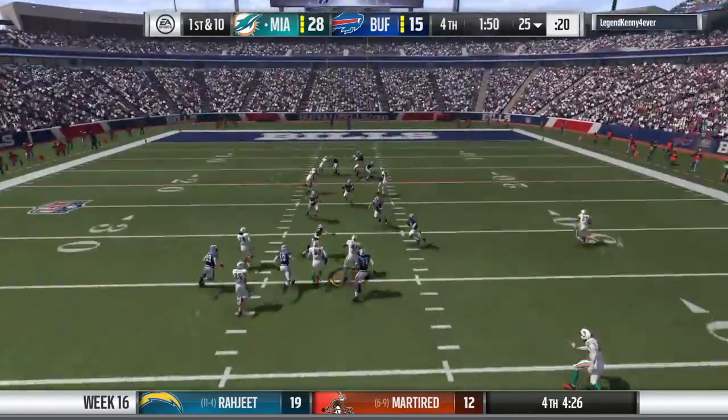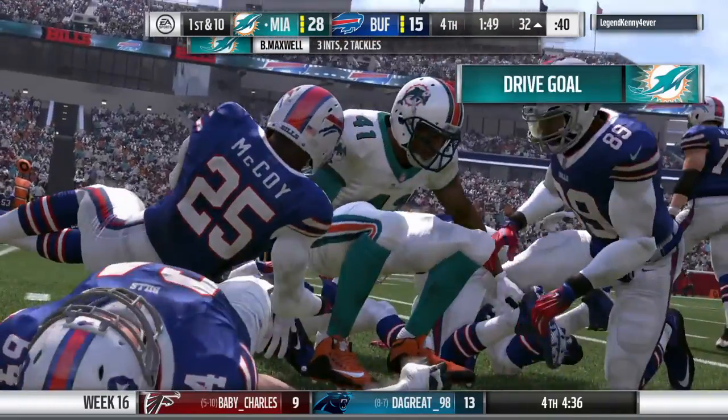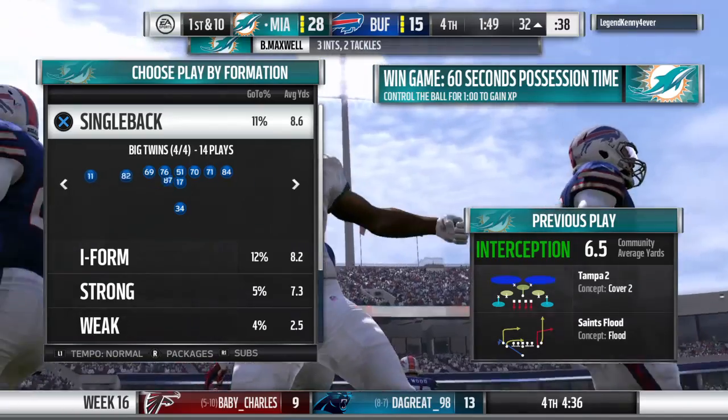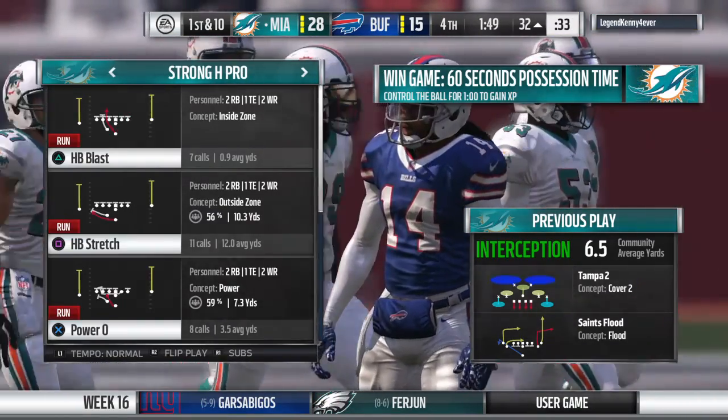And this is intercepted. And that should do it. It's the former Seahawk, Byron Maxwell. And he'll get this back to the 32-yard line. And the Dolphins offense now ready to go back out on the field.